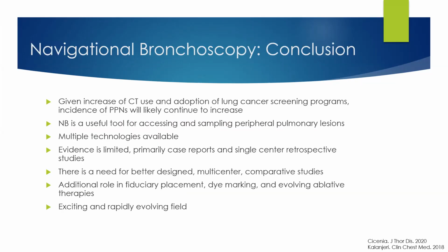So overall, for a conclusion for navigational bronchoscopy, given the increased use of CTs and lung cancer screening programs, the incidence of peripheral pulmonary nodules is likely to continue to increase. Navigational bronchoscopy is a useful tool for accessing and sampling these lesions, and there's really multiple technologies available. The evidence is limited, predominantly case reports and single center retrospective studies, and there's really a need here for better designed multi-center comparative studies.